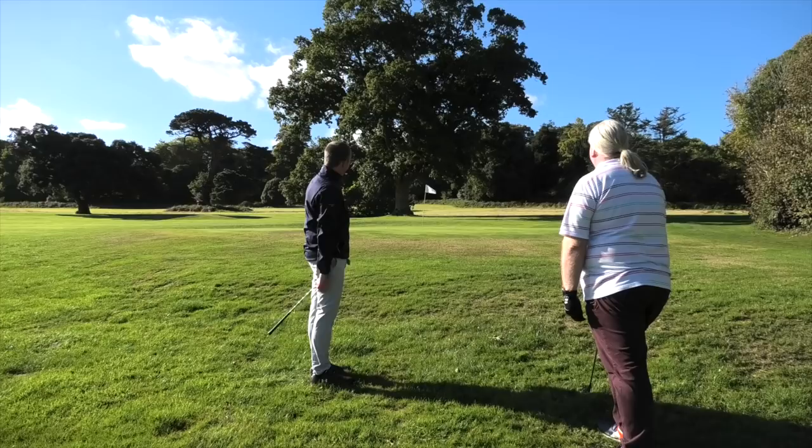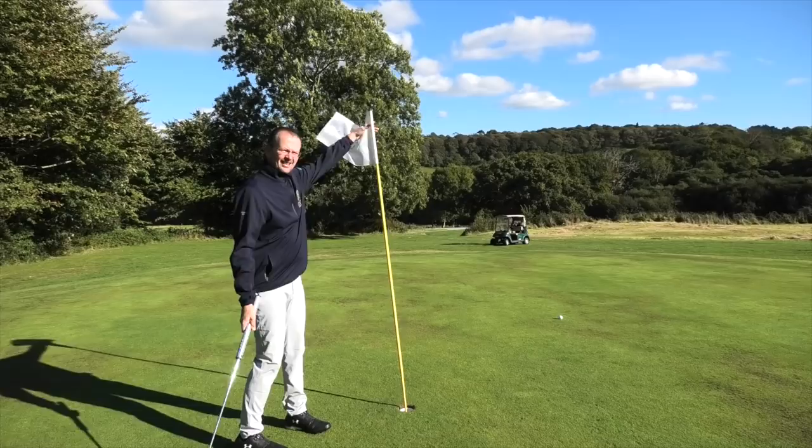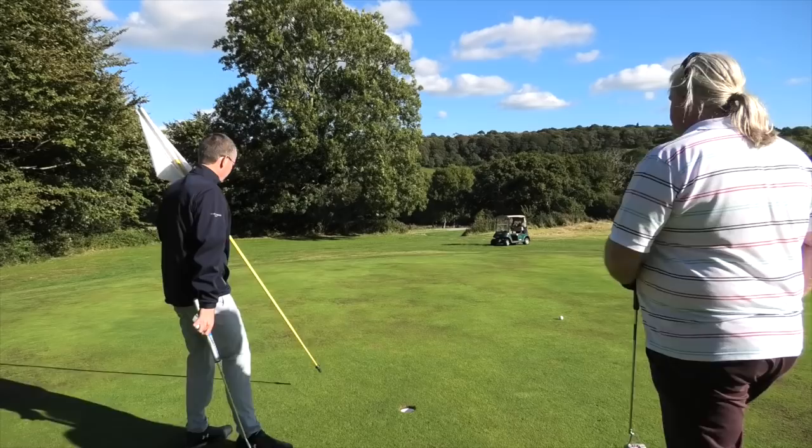Okay, we've got the hole surrounded. But it's better, absolutely. Let's see if we can hole it. And more importantly, let's see if you can get your par. Right, John, you've got all of a 4-yard putt uphill to save your par.